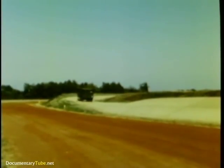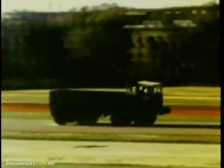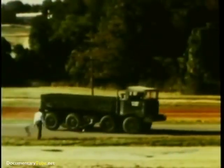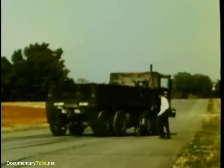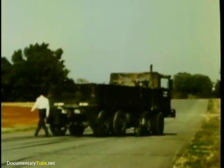Tests on severe side slopes of up to 40% grade help determine the truck's stability, steering, and fuel system performance. A variety of brake tests are conducted on the vehicle, not only to determine reliability, but also performance under all kinds of emergency conditions.